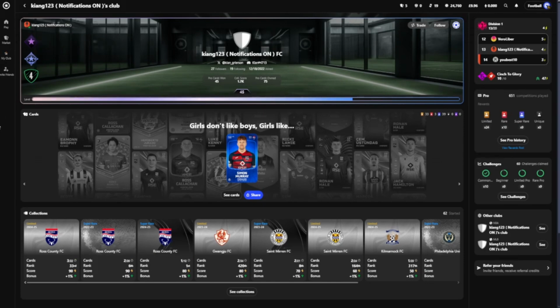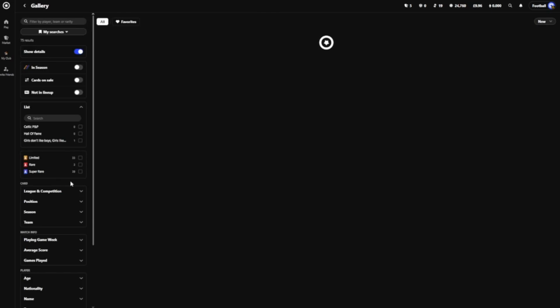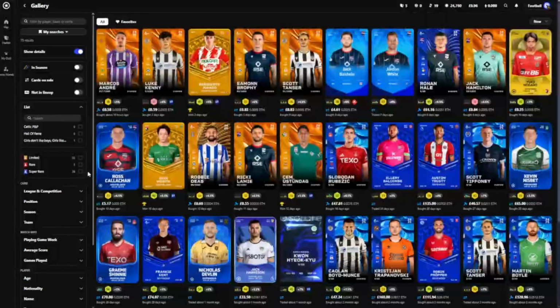But Ross County, he has obviously got Simon Murray cards in abundance across limited, rare and super rare. Ronan Hale, bought a week ago, very nice animated card for £60.